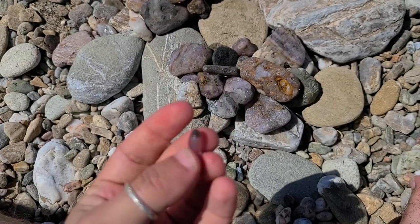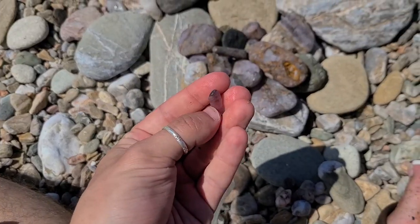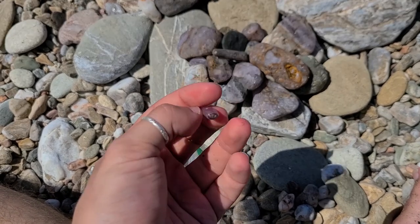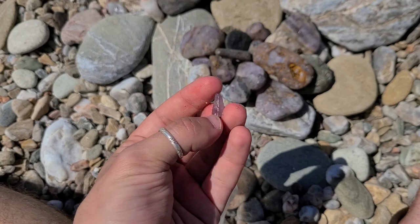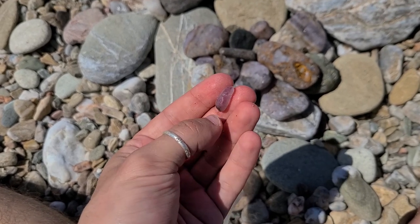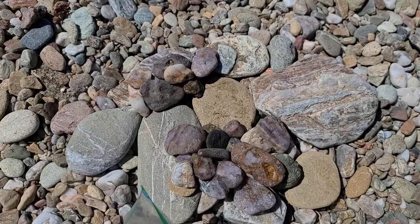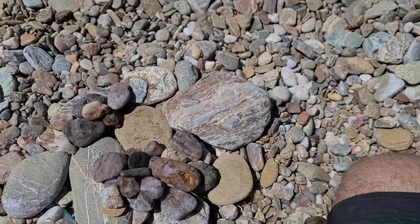This one, I'm not sure if I recorded myself picking this one up, but it still had a little cap of the original rock it came off of. It was kind of like a little spike shape. Really like that. Whew, pretty much the haul today. And yeah, I'd say it was pretty worth it.